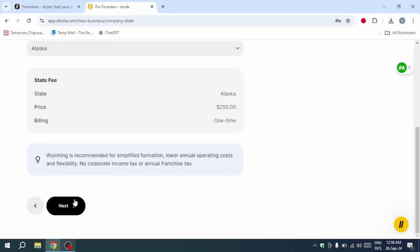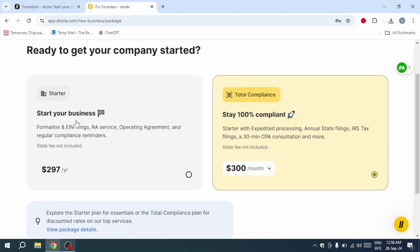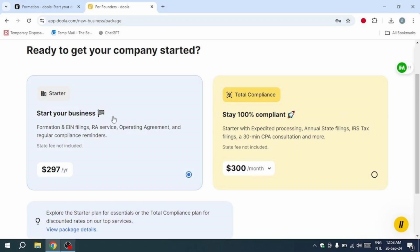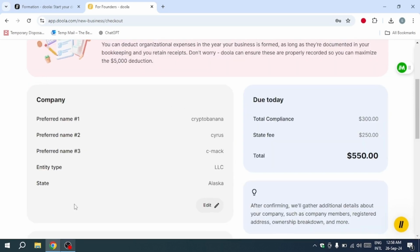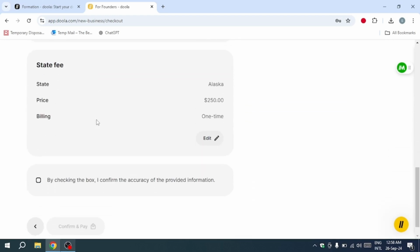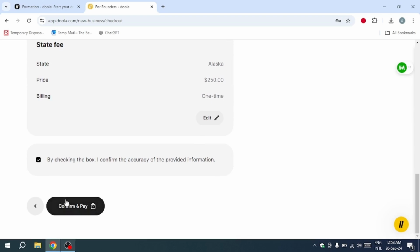Once all the details are entered and reviewed, you can proceed to select one of Doula's service packages. The platform offers the starter plan, which includes basic services like EIN filings and compliance reminders, or the more comprehensive Total Compliance package, which handles everything from formation to tax filings and accounting support. After you've selected your package and confirmed all the details, you'll be directed to a payment page where you can finalize the setup by entering your payment information. With just a few clicks, your LLC formation will be submitted, and Doula will take care of the rest, making the process simple, transparent, and efficient.